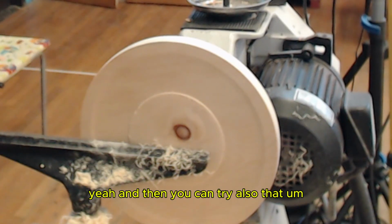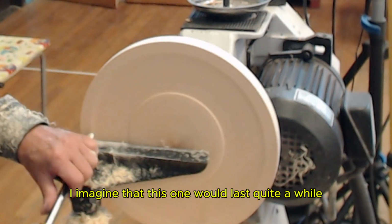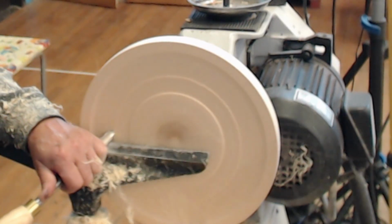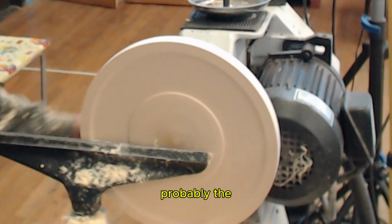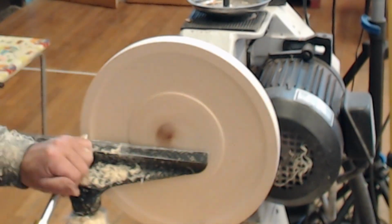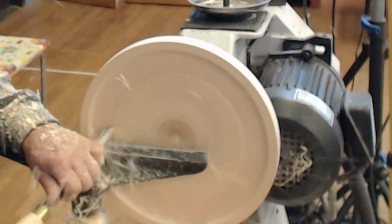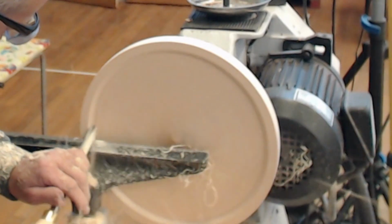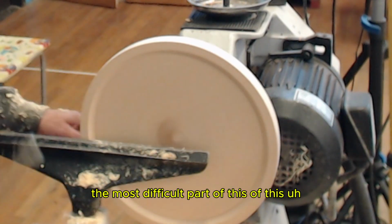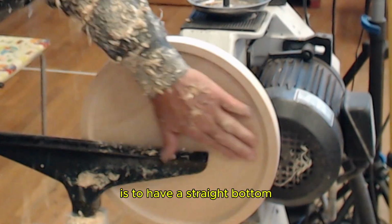And then you can try also the spindle gouge I found here. I imagine that this one will work quite well. Probably it's the one with the best finish. Yeah, I really think so. The most difficult part of this platter, or of all platters generally, is to have a straight bottom.